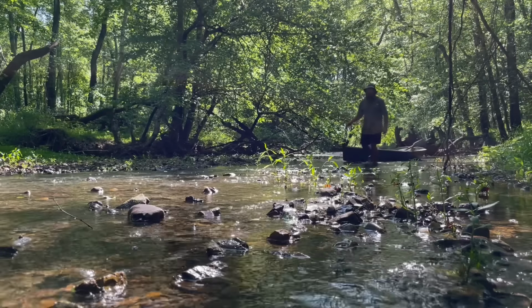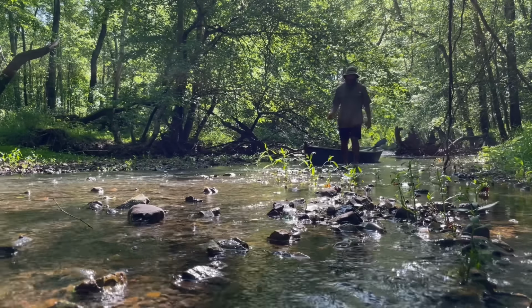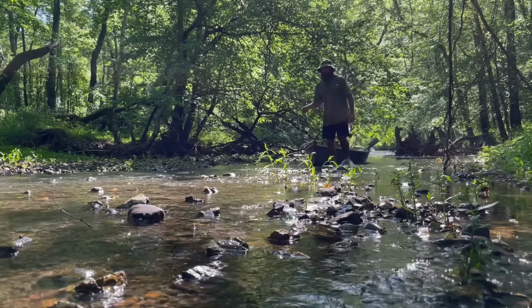Places like this make it easy to understand why early pioneers referred to Kentucky as a paradise. These wild streams have a way of drawing you in and making you want to stay. You won't want to leave. Well, at least not until mosquito season kicks in. Then you'll be begging to get out any way you can.